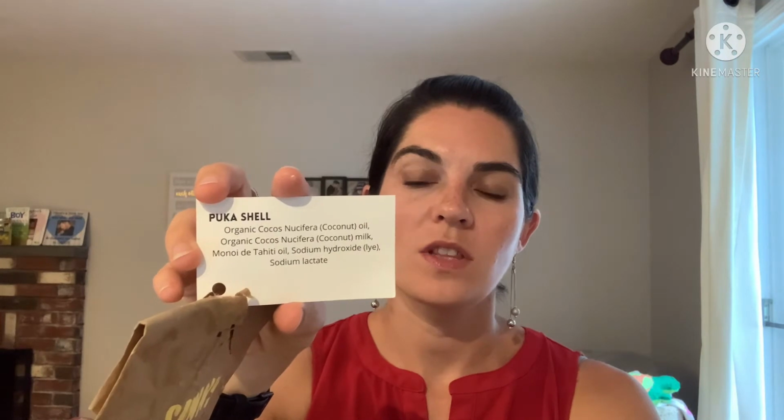So that's that. All right, so this is a soap from the brand Ruckus. Well, this is not the soap, this is the bag. In the bag was the soap, Puka Shell. The ingredients for it are coconut oil, coconut milk, Manoi de Tahiti oil, lye, and sodium lactate. So those are all the ingredients for the soap. I'm still currently using this soap, but I put the wrapper in when I start using the soap. And I really like this soap.